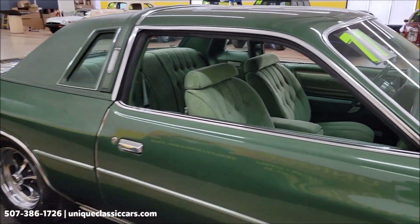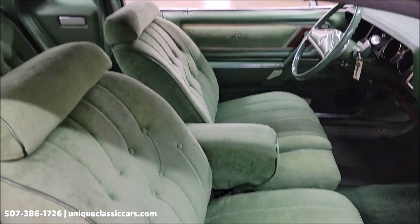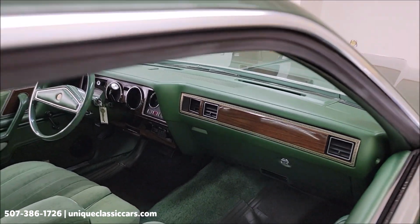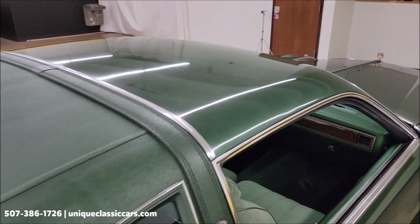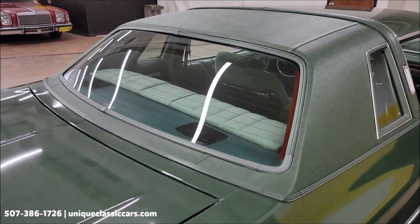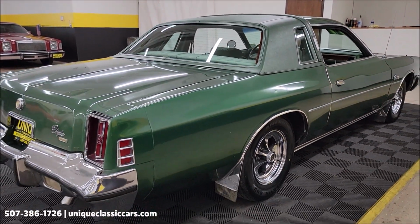Don't see a ton of these out there. Interior appears to be original. We're going to get around to the miles and originality also when we get to the driver's side. Partial vinyl roof. Rear window defogger, electric. That would have been an option on this car. It was equipped with it from the factory.